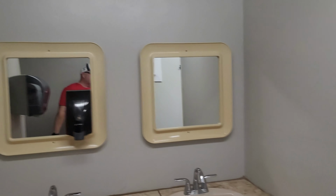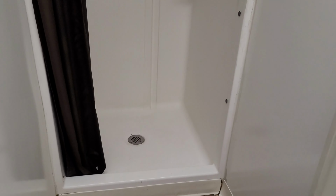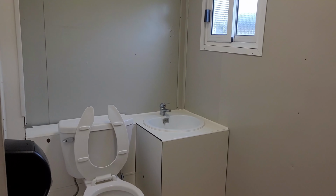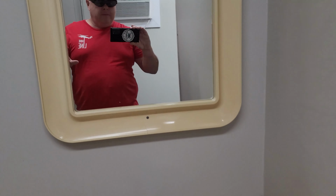What is up, guys? We have one shower, one toilet, one sink there, a window, another window, two sinks. So this is a single person use facility. Women's room, probably identical to this.